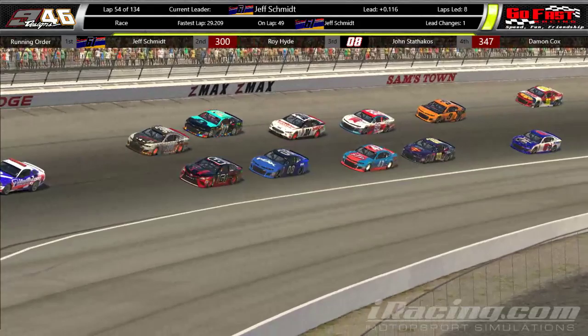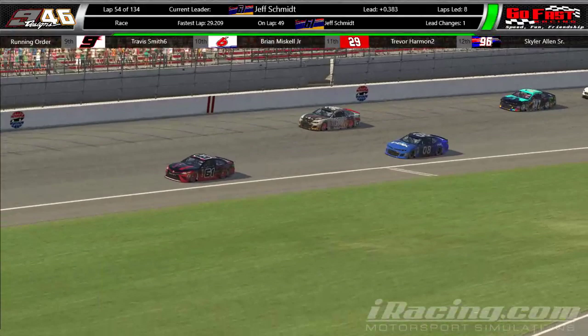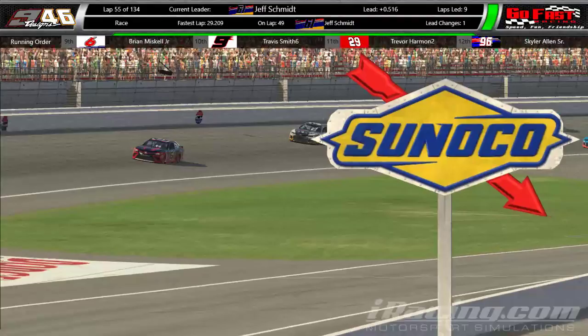Coming to lap 55 here at Las Vegas Motor Speedway. It's in the hands of your leader, the 61. Fires off. The 08 fires right behind him. Pulls even with the 300 of Roy Hyde on the outside for second place. Jeff Smith, your leader, off to a four-car lead now as they enter turn one.